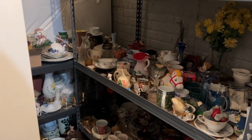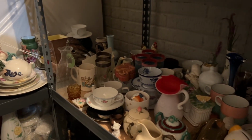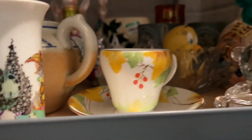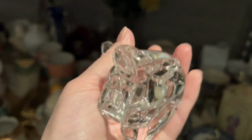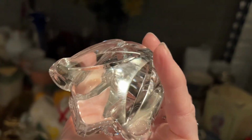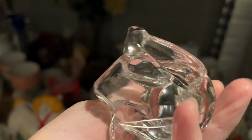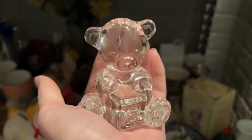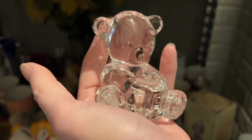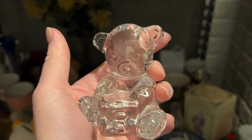I had two sales on eBay today. Both of them were offers that I accepted. The first one is this little crystal bear. This is Waterford. It has the Waterford mark on the bottom. It's gonna be hard to see in this light. There, kind of see it. And I've had this for a while. I did not pay much for this at Goodwill. It's a little teddy bear with a block. And I took an offer for $17 plus shipping for him.